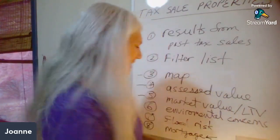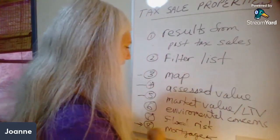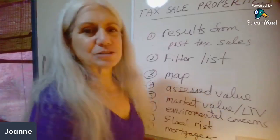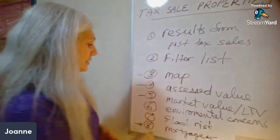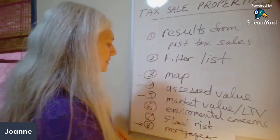Because with companies like that, there's a lot of red tape. They might not even know that there's been a lien sold on the property until you do the foreclosure. And then they're going to find out and they're going to pay it off. Okay. So that's a good thing if you're doing liens.